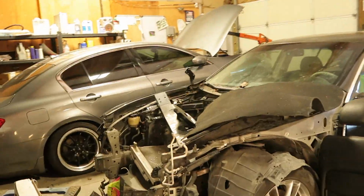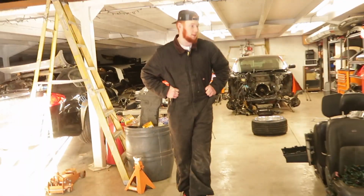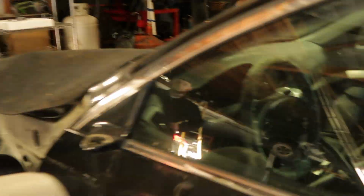So this thing right here, this is being parted out, or what are you doing with this thing? Dude, this is the same thing. If they want to buy the whole shell, they can buy the whole shell, but I was planning on just keeping it in the back of the shop.